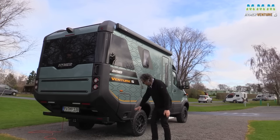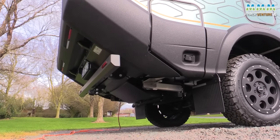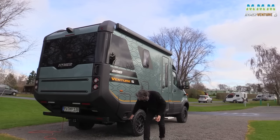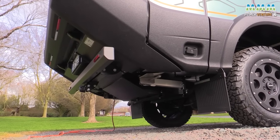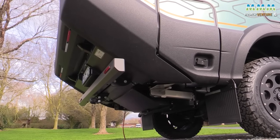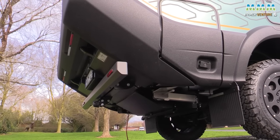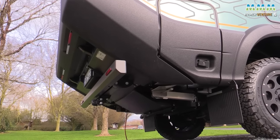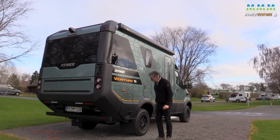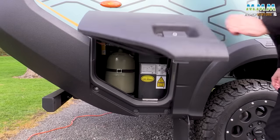Then you've got mud flaps, keep the vehicle relatively clean when you do go off-road. And look at the way the back is swept up, so you've got really good clearance when you're on those tricky off-road trails. That's a 24-degree departure angle, apparently.